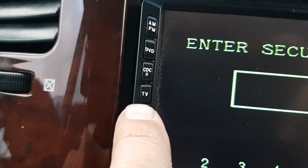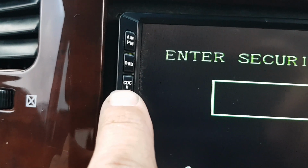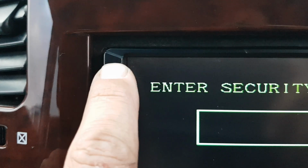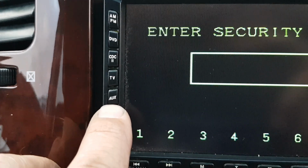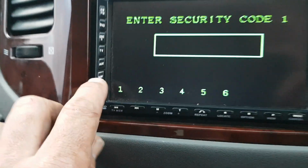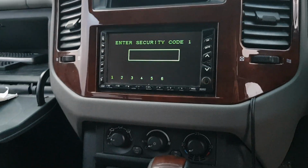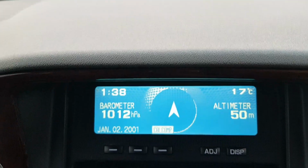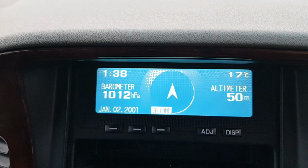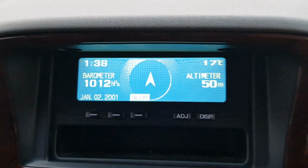Like, she's got a bloody TV in it. CDs, DVD, play the radio in there. I was sitting there with the telly on the other day. It's got the AUX and the navigator, all of that stuff. So it's the absolute top of the range with all of the fruit. It's got that thing which, oh, there you go, you can read it there. Got the altimeter and the barometer and the this-ometer and the that-ometer. So it's got all the ometers.